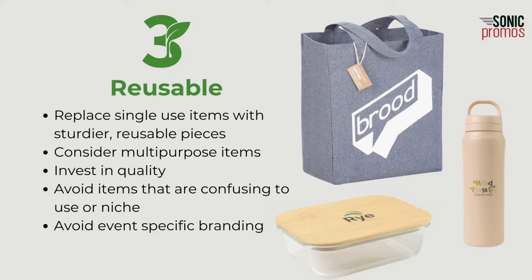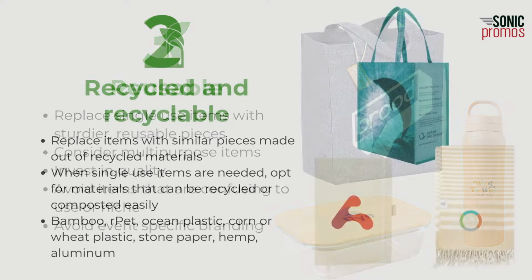You also want to try to avoid items that can be too confusing to use or niche. This is why a lot of times we try to stay away from just the most trendy items, so often those come in and go out really quickly. And then a big one to encourage reusability is to avoid event-specific branding. This can be as simple as just not putting a date on something, or trying to come up with an item that you know you're going to use for multiple purposes. So again, it has a little bit more longevity.